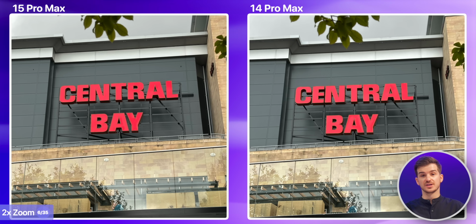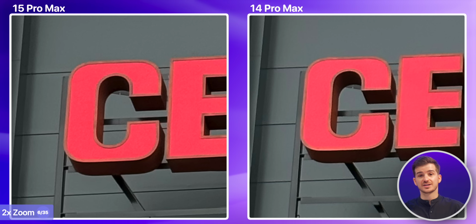So what about zoom? Well, at 2x, they both use their sensor crop feature, and surprisingly, the 15 Pro Max is a tiny bit better here, likely due to the newer image processing. We get a bit less noise and a slightly more detailed image, but not by much.